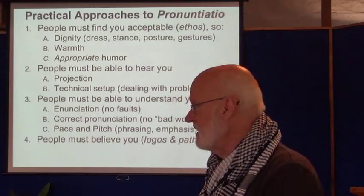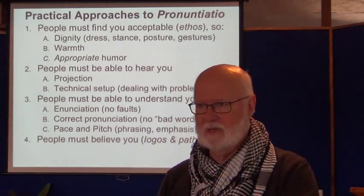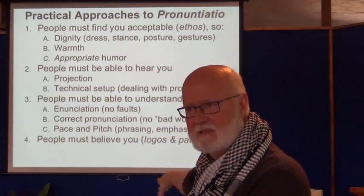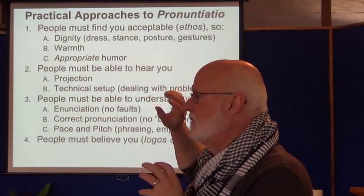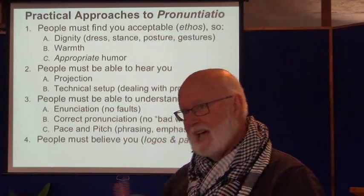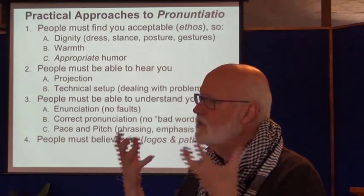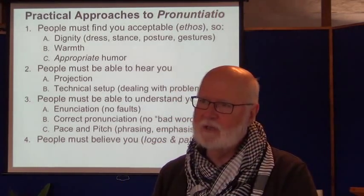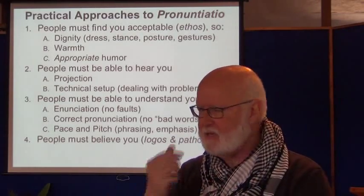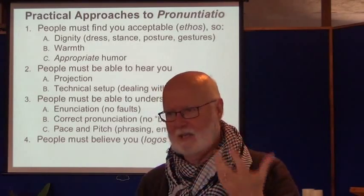Now, part of the convincing, I've got logos and pathos on there. Logos is the use of logical argument. You remember ethos, logos, and pathos? I said they're the three musketeers of the rhetoric process. Ethos is presenting yourself in an acceptable way. Logos is using logic in a way that is compelling and convincing. Pathos is to use appropriate emotion, stories which tug at the heart, get people into the story. Well, all of those are part of it. Those are the content questions.